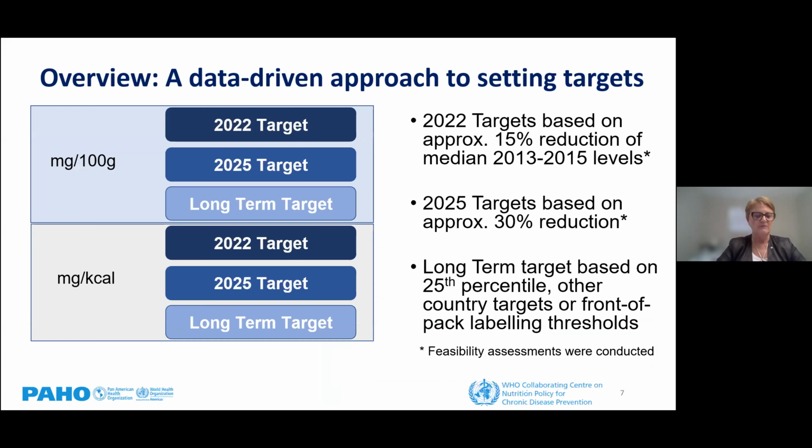The targets this time, I would say, were a data-driven approach. We set our targets based on milligrams per 100 grams, which is the traditional way of setting targets. They were set for 2022 based on a 15% reduction of the median levels achieved from data collected between 2013 and 2015 on the most cases. Those levels were then reduced by 30% to come up with the 2025 targets, consistent with the 30% reduction goal from the World Health Organization.